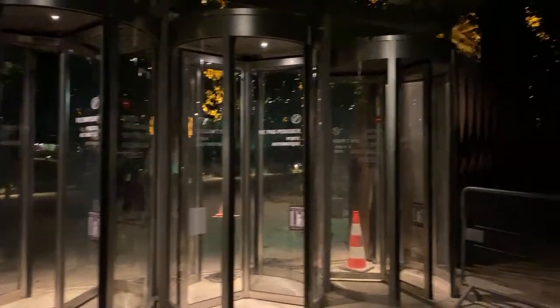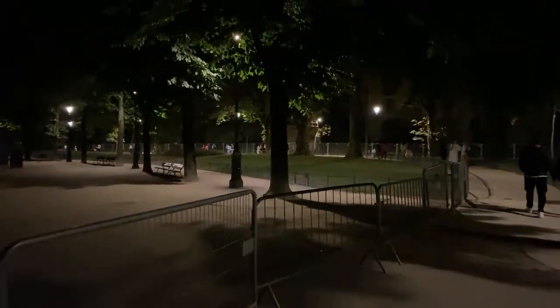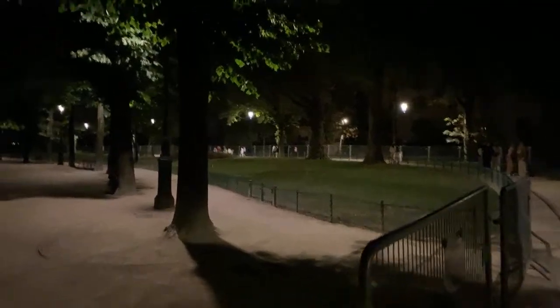Interesting. I have to touch it. Oh wait, I thought I would be able to walk here, but apparently not. Apparently I will have to go all the way over there and probably go out from the same street that I entered. Ah yes, okay, I remember.